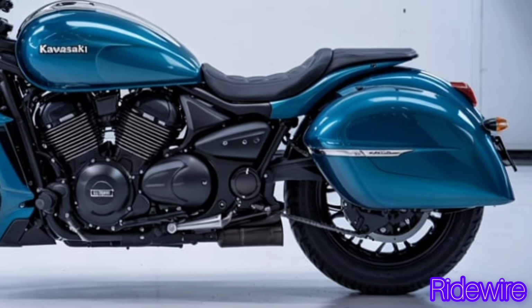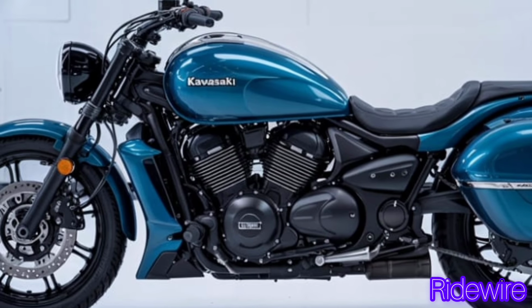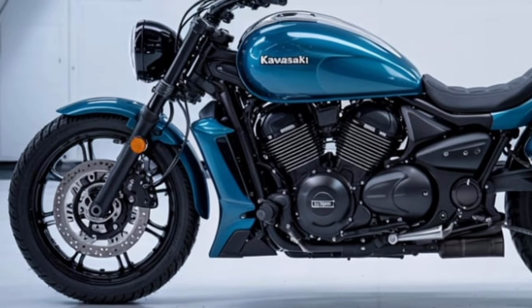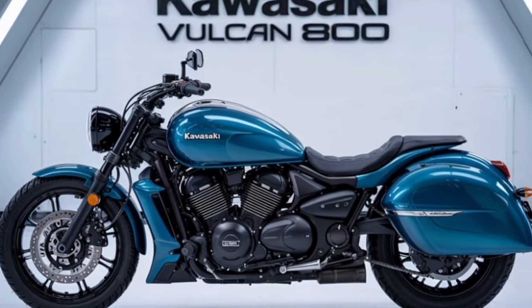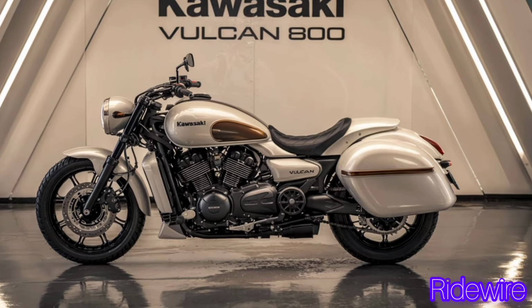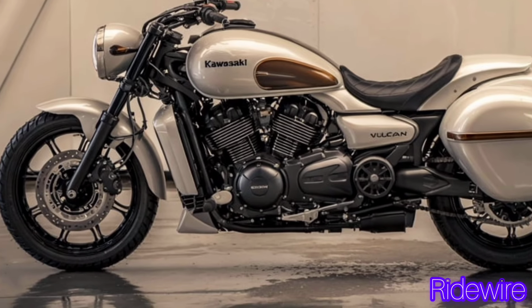Right from the first glance, the new Vulcan 800 sticks to its traditional silhouette: long, low, and unmistakably Kawasaki cruiser. The bike carries a teardrop fuel tank that flows smoothly into a low-slung seat, offering that saddle-in-the-bike feeling that cruiser fans love. The designers have blended old-school curves with contemporary touches like LED lighting throughout, a sculpted rear fender, and machine detailing on the engine cases.